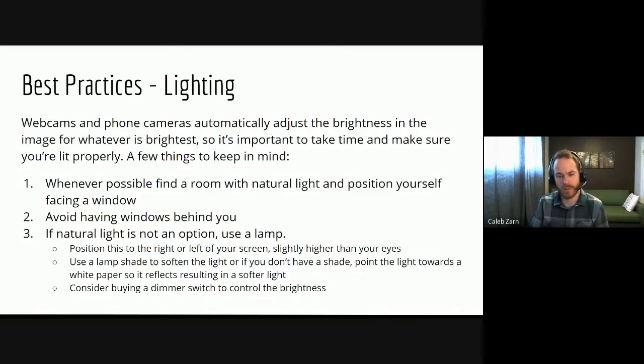And so the second point is avoid having windows directly behind you. Having it to the side is kind of okay, but behind you is more of a no-no, because you'll then be running into that silhouette issue where you're darkened and can't really be seen.